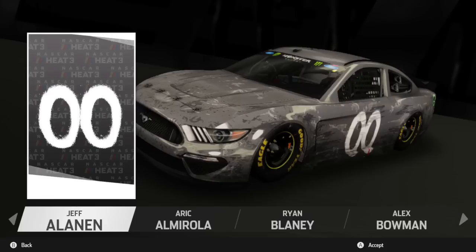So this modded car is kind of like the 32 car I showcased, but the digital camo is a little brighter. I like how it's easier to see the number on the car, and I like the fact that the number is 00 because I think it's a cool number. If I had to pick which one I like better, this car or the number 32 car, I would pick this one because it's brighter and it's easier to see the camo.